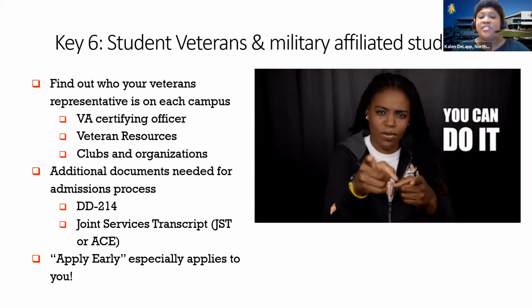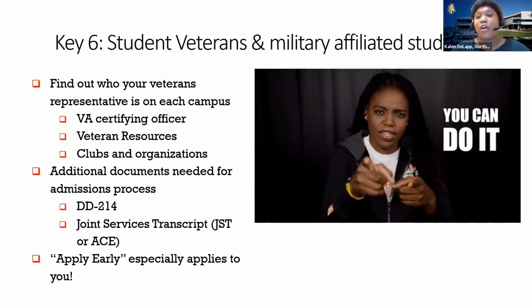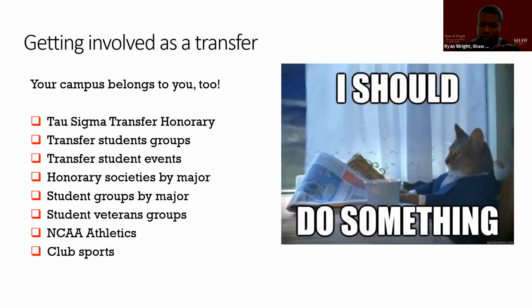Also see if there are any additional documents that you need, such as the DD-214 or joint services transcript, and make sure you apply early. Some campuses actually have a designated person that is affiliated with student veterans, and also a certain office that students can go to. So make sure you check for that.